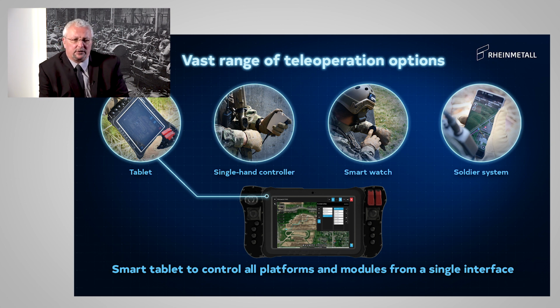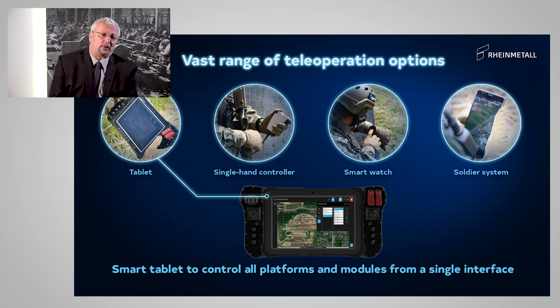So we're very, very proud of that new tablet that allows a single operator with a single interface to control a full platform, including its functionalities, but also control more than one platform from the same interface and the same tablet. So very unique as a capability, certainly from our point of view.